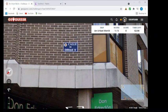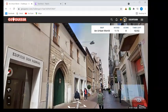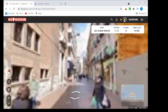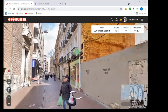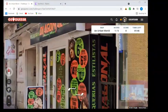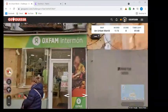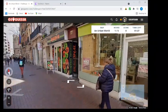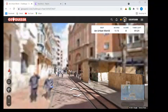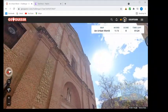We have Calle de Enrique Cuatro. Let's see. Is Henry the Fourth a king of Spain, or do they mean Henry the Fourth of France, Henry of Navarre, who, being from Navarre, would suggest Pamplona as a possibility. Let's see, Oxfam Interbon. Okay, let's look at that church. Interesting rocks used in it.